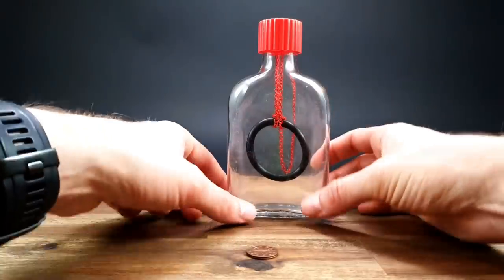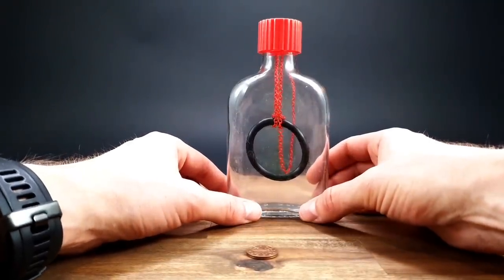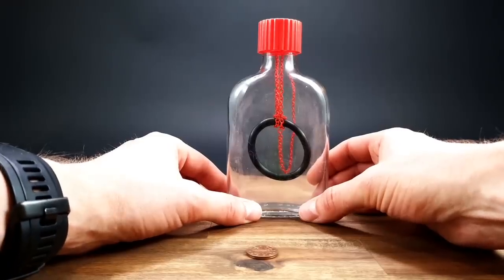So, very cool puzzle, dexterity and puzzle combined. I really like it, I really enjoyed it. I hope you also like what you've seen.